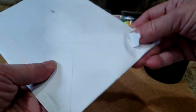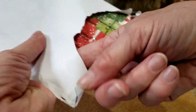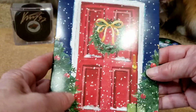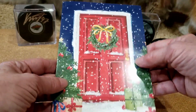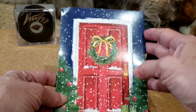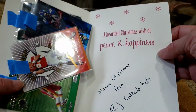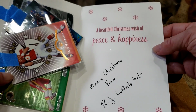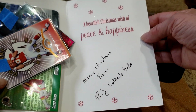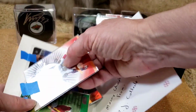So we got, it looks like a Christmas card here. So Christmas just continuing on. So look at this beautiful sparkly foily card. It's a little bit of sparkles, a little foil action there. So this is from, ooh, look at the cool stuff in here. This is from RJ Collects Sets. Heartfelt Christmas wish of peace and happiness. Merry Christmas from RJ Collects Sets.